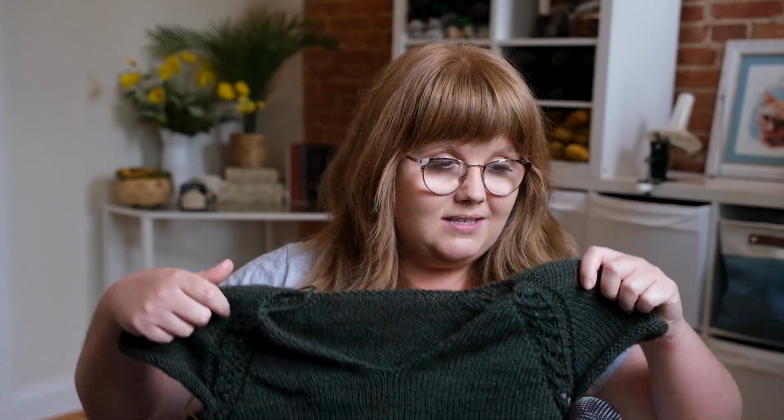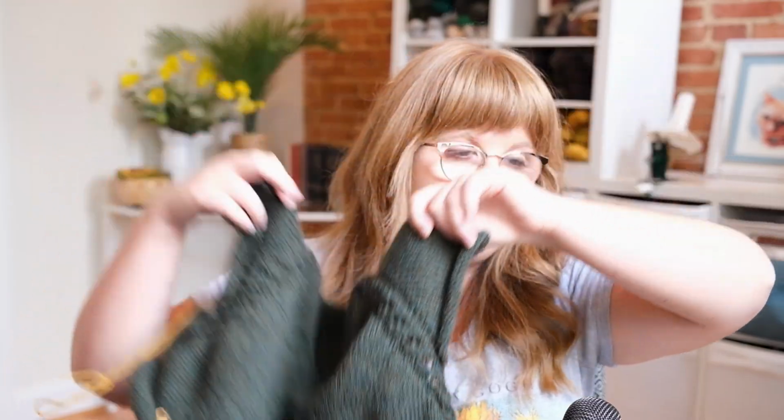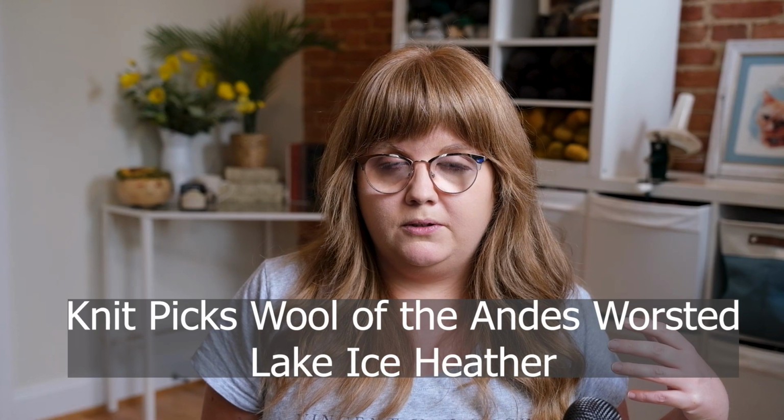Okay, so this is my Stolen Silver Spoons. This is my second version of Stolen Silver Spoons that I'm knitting. So the original Stolen Silver Spoons is a great example of a color that I normally do not wear. But with the FO, it makes sense. So the original is knit out of Lake Ice Heather. It's Knit Picks Wool of the Andes, Lake Ice Heather. It's a fitted crop top with a slight balloon sleeve.